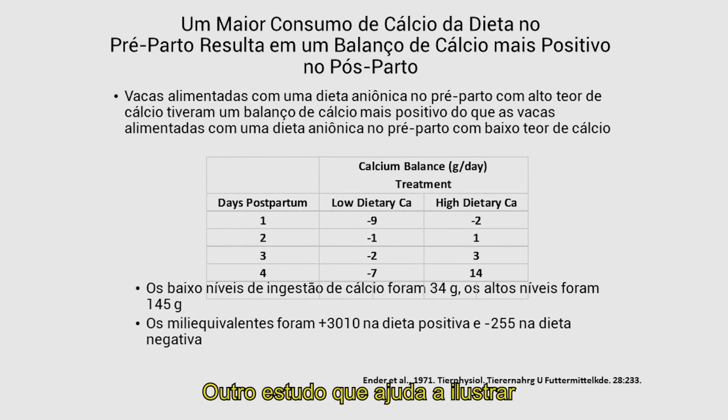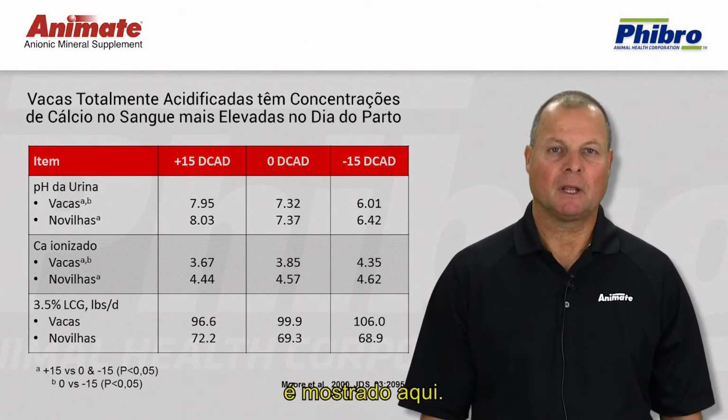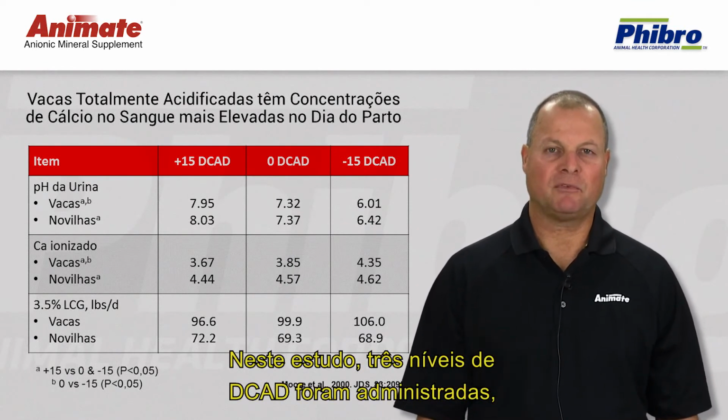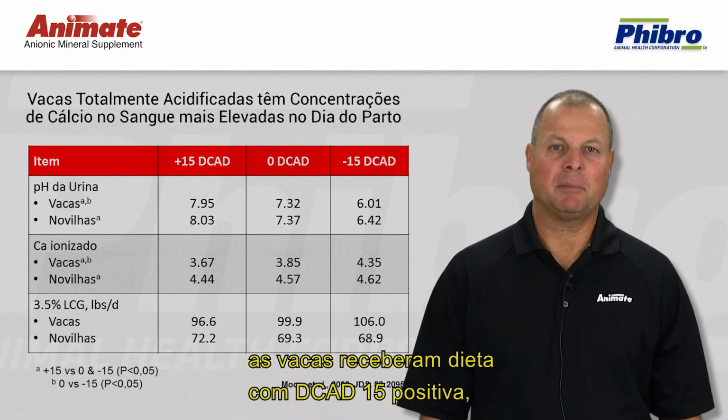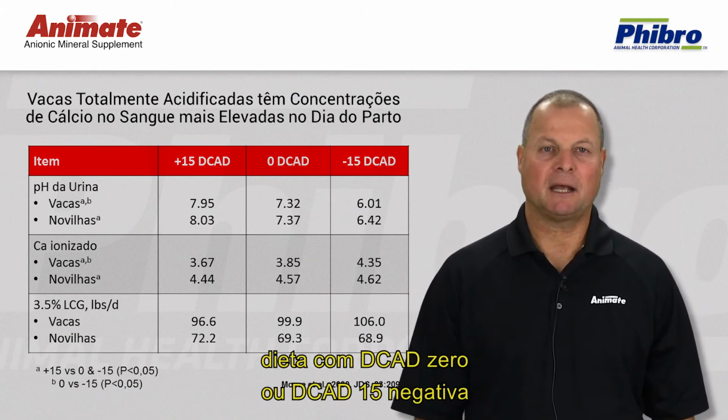Another study to help illustrate the effects of DCAD and dietary calcium is shown here. In this study, 3 levels of DCAD were fed. Cows were either fed a positive 15 DCAD, a 0 DCAD diet, or a negative 15 DCAD diet.